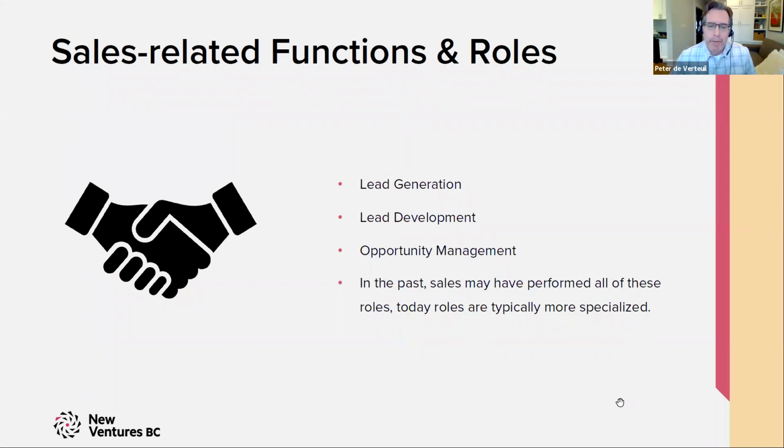I'm just going to talk about a couple of the key roles that are involved in sales. There are really three, and there's a whole bunch of other potential ones, but these are the core ones in my mind: lead generation, lead development, and opportunity management. Lead generation is really just developing the list of customers you're targeting and the outreach to them. Lead development may be then taking those to the point where they are ready to engage in an actual demo or a sales opportunity. And then opportunity management is really taking that from the demo right through to the presentation pitch and the close.